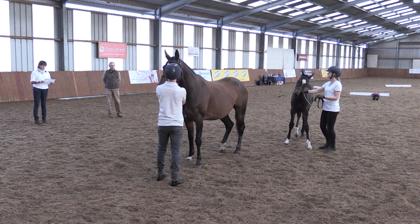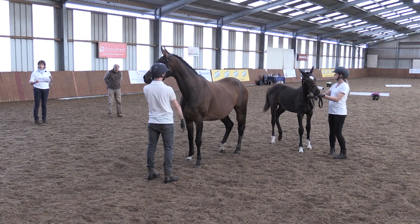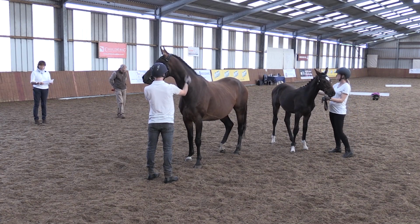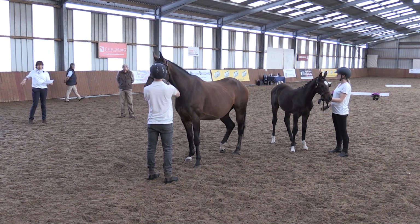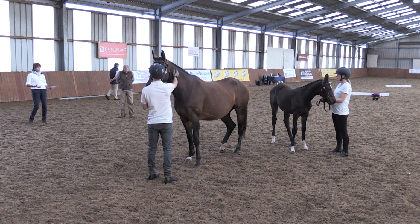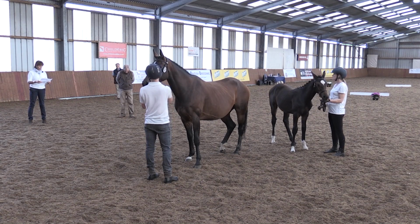The walk was relaxed, but it was a little bit fragile in the rhythm, and it could have a little more purpose, but we still saw there was a good overtrack when he relaxed a little bit more, and it gave an 8. In the trot, he tended to step out behind and needed to sort of be a little more supple, I think, more through the body. So we gave a 7.75.